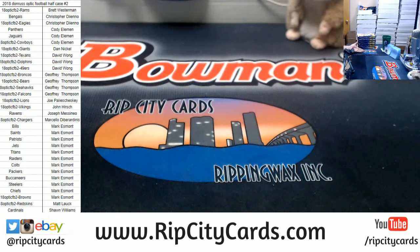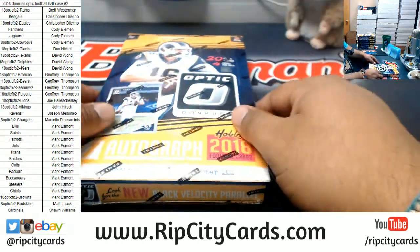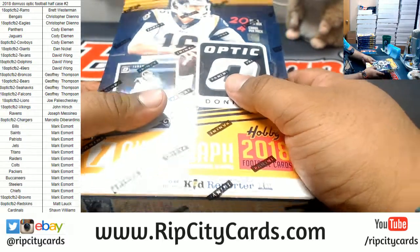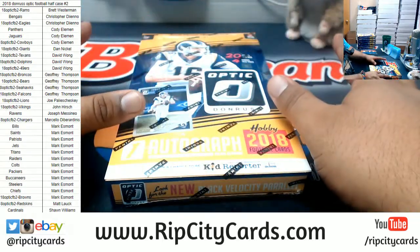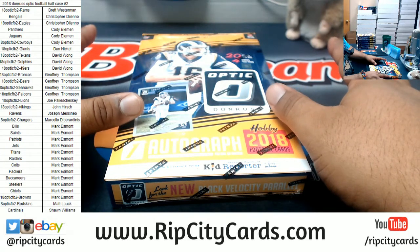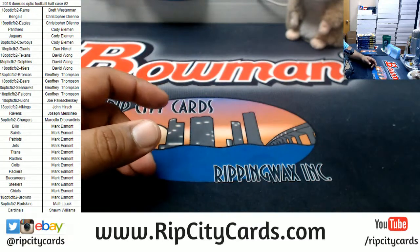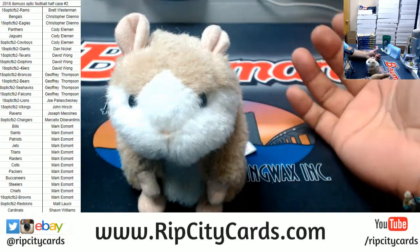Here is the remainder of that other case. The rookie patch auto should be in this half. And here is the box that I'm giving away coming out of a semi-fresh case. I got a case that I'm using solely for the boxes that were given away, and that's where this box came out of. All right, and as always, good luck everybody.